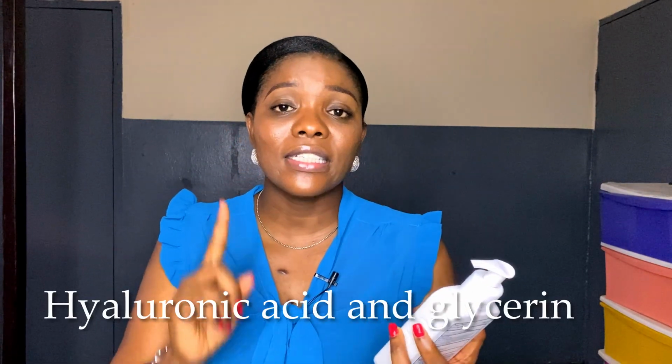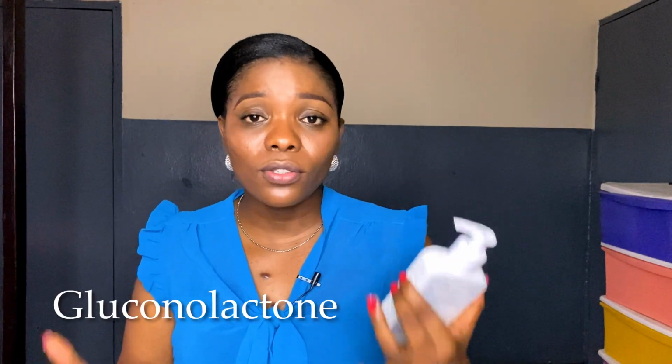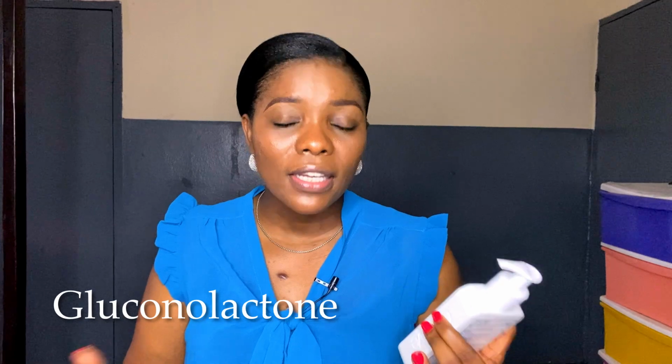Now, this cleanser also contains hyaluronic acid and glycerin. Now, these are both humectants that pull in moisture from the environment and hold it onto the skin. Now, this leaves the skin feeling plump, keeps the skin barrier intact. Now, there's also cholesterol. Now, this cholesterol in conjunction with free fatty acids and ceramides all fortify the lipid matrix. Now there's gluconolactone as well. Gluconolactone is a PHA. It's a skin conditioning ingredient that offers mild exfoliation.